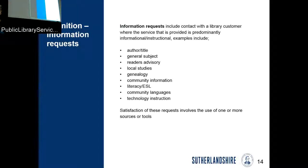Community information, requests for information or direction to services, programs, activities and facilities in your local area. Community languages is the request for books, newspapers and other material in a language other than English. Here's where it gets a bit tricky. Technology instructions, requests for instruction and guidance in the use of technology. So we just had Kerry-Ann come up here and talk about the inquiries that she got about technology assistance. What we've done in this is divide technology into two areas, instruction and assistance. And so that's why technology instruction has come into this information request definition. Talk a little bit more about that later.